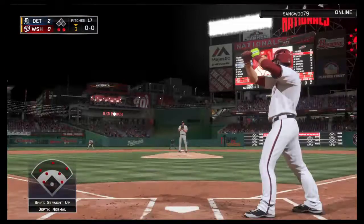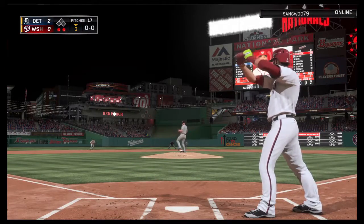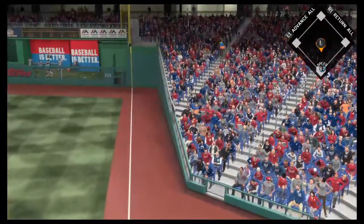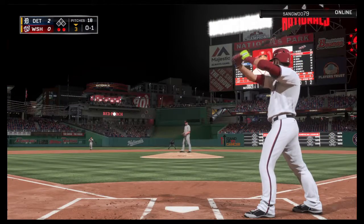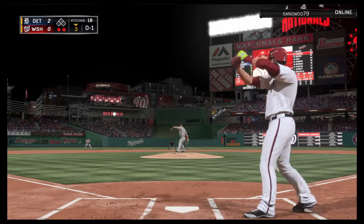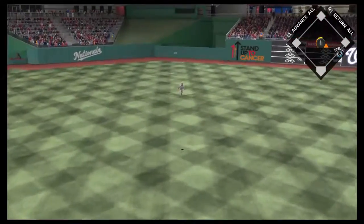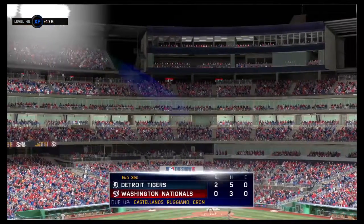Stepping into the box, Danny Espinosa. He'll swing it from the left side right here. He has really struggled against right-handed pitching so far this year. His average against righties is pretty ugly so far. Verlander sets his sights. Here he comes, 0-1. High fly ball out to straightaway center. Hamilton is there, and he'll make the catch to retire the side.